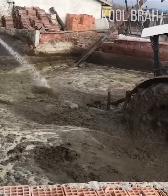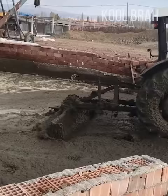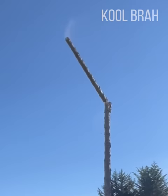If you ever need to mix cement without a cement mixer, all you need is a tractor and a bit of creativity, and it'll all work out. Shaken, not stirred. Just pretend this was on purpose.